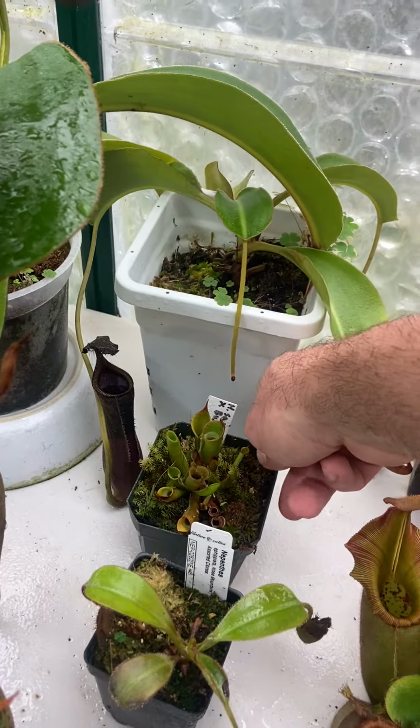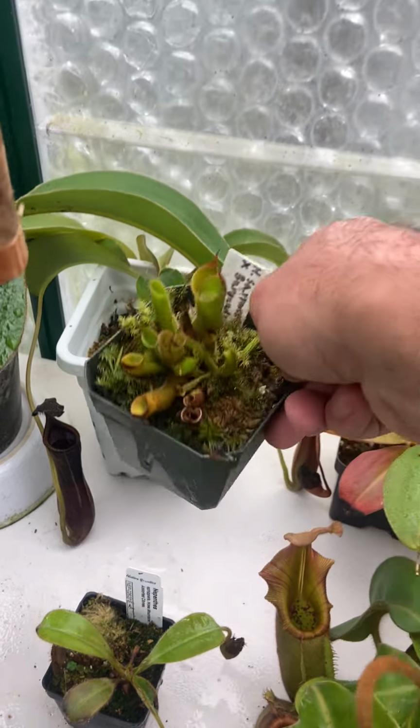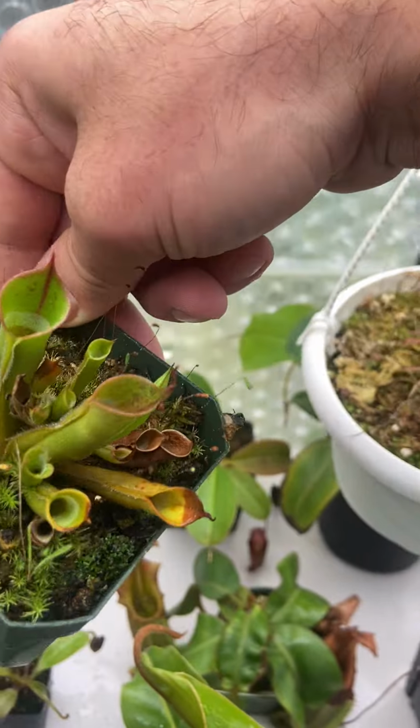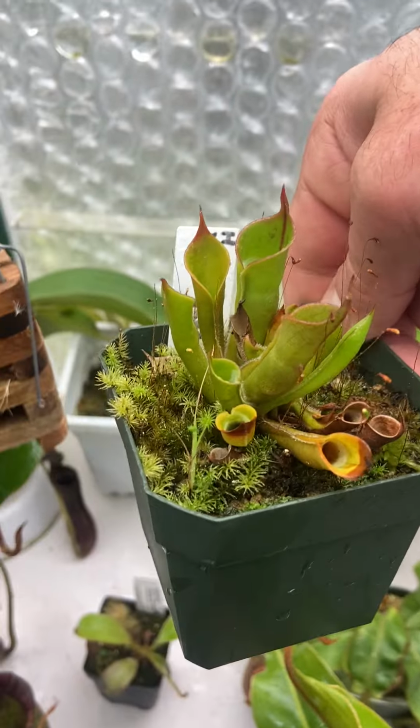One of my few remaining Heliamphora. This is the Heliamphora sarracenioides minor cross Burgundy Black, and it's somehow still doing good despite all the other ones just bombing out.